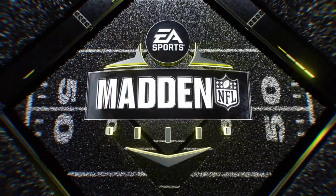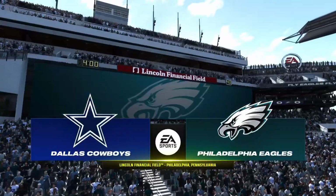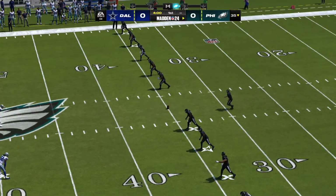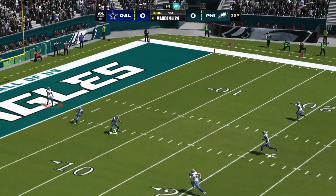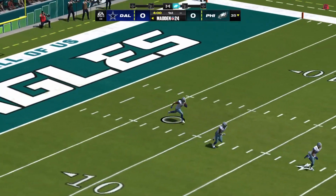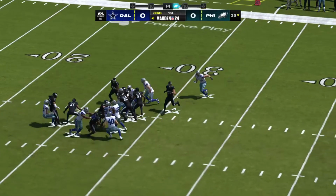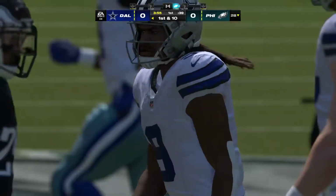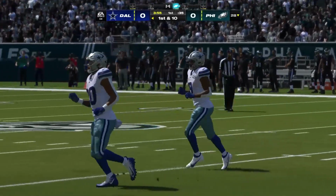It's the NFL on EA Sports as you take a look there at Lincoln Financial Field in Philadelphia, PA. Today, longtime foes square off in the NFC East as it'll be the Dallas Cowboys taking on the Philadelphia Eagles. And he'll be brought down at the 28-yard line, so the decision to bring it out of the end zone gets him 3 more. And out now come the Cowboys.